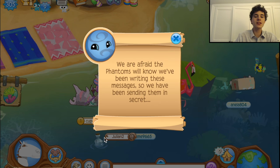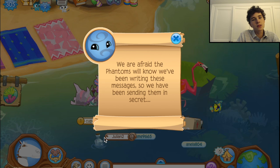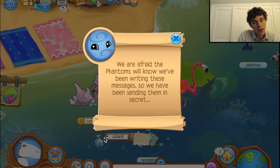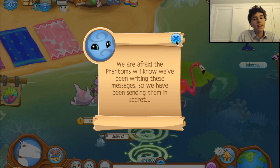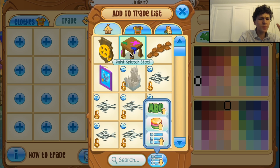Basically, the one today says that we are afraid the phantoms will know we've been writing the messages, so we've been sending them in secret, which basically means, one, the animals in question are captured by phantoms, which is important because we thought, but we didn't know that beforehand. And second of all, the gift that came with it is very interesting. Let's check it out. It's the paint splotch stool.